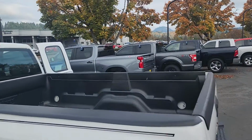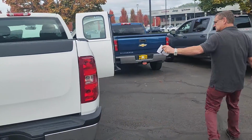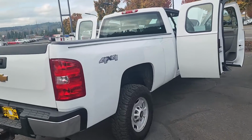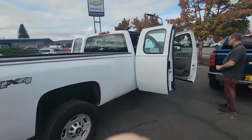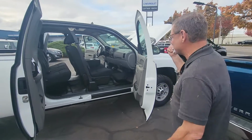Again, look at the tires. It is a four-wheel drive. Tow package. No dents, dings, or scratches, no rust, really good shape. We're gonna jump in and take it for a drive.